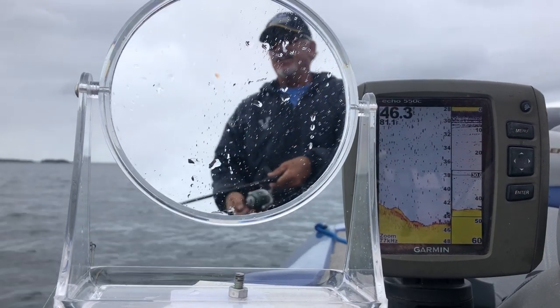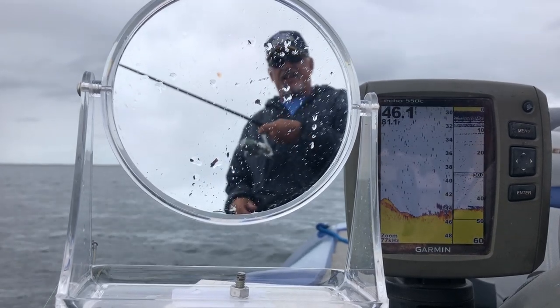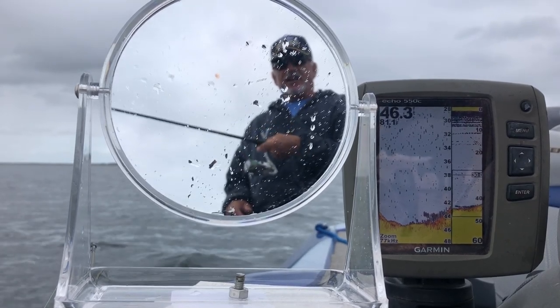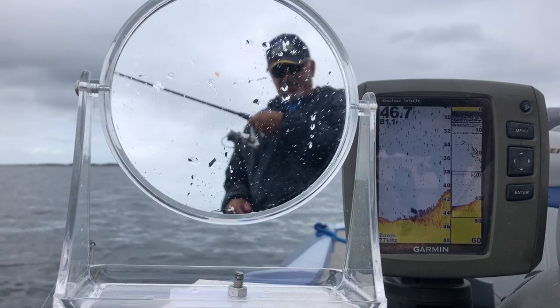Hey, put it back down. Hey, it might look like a mayfly larva or something. Mayfly larvas is kind of that color. Who knows? All I know is I just caught two fish on it. I know that. And I still got them down there.